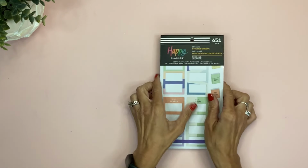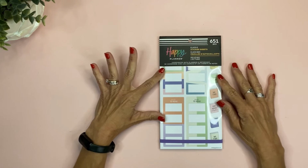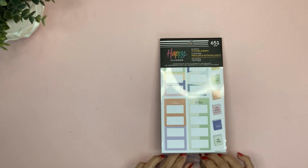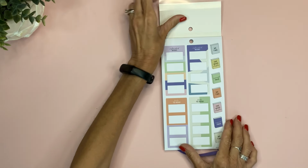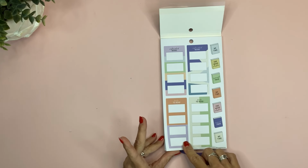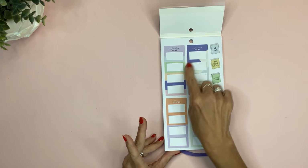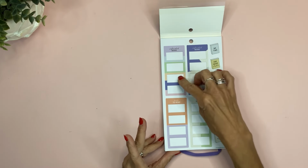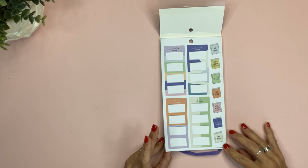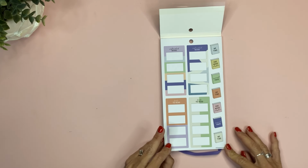And now I want to show you the stickers I received. I want to show you this reading sticker book first. This goes along perfectly with the reading journal. So we're going to have stickers here that say unfinished books and books to read, 2 of each. And they're just shaded in different colors, and they have a place for 4 different books. And then down the side here we have books that say Me Time, One More Chapter, and Current Fave.